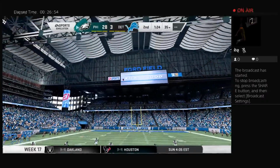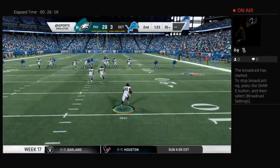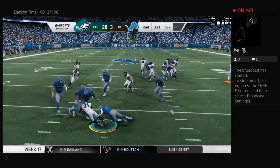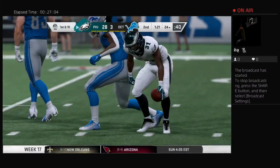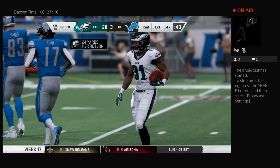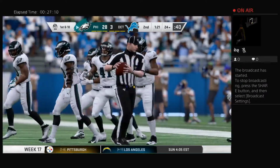Yeah, go ahead and raise the banner, right? Wave the flag. That's good. Got points. And now, as you said, they've got something to build on as they get ready for the second half. And a pretty good return here. He'll be stopped just shy of the 25 at the 24-yard line. The Eagles offense back out onto the field.